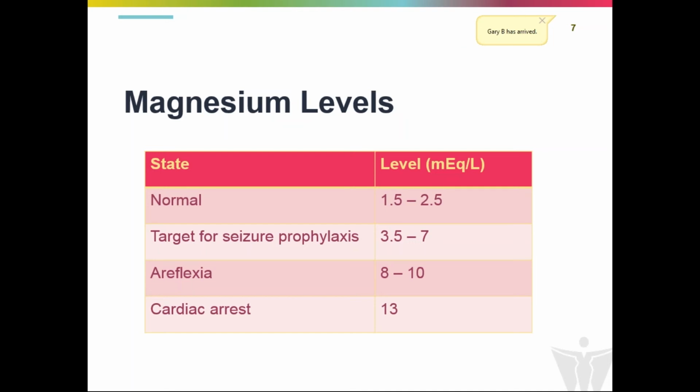So the caveat to this, though, is that you can have seizure prophylaxis even if you're not in the target range, and you could potentially not adequately treat an eclamptic seizure if you're in the target range. So these levels are actually not very useful, and we don't standardly order levels for magnesium at Northwest Perinatal because it really doesn't help you clinically very well. Toxicity can be evaluated clinically as well.